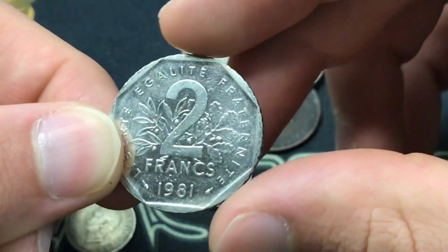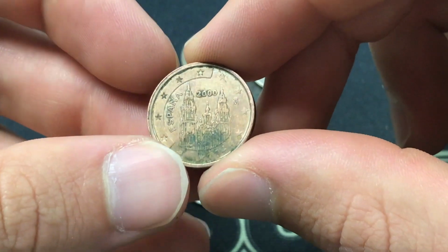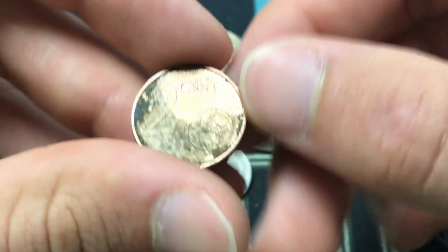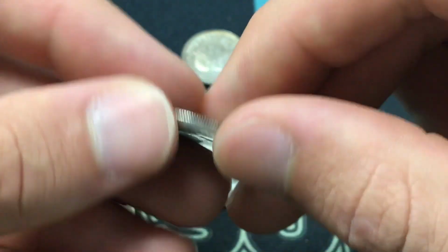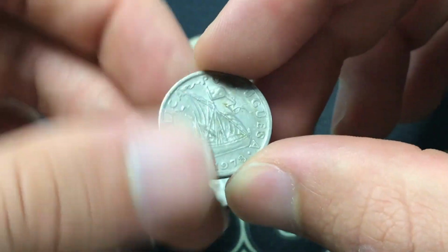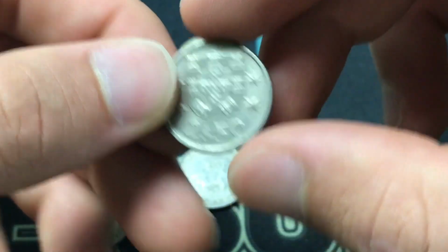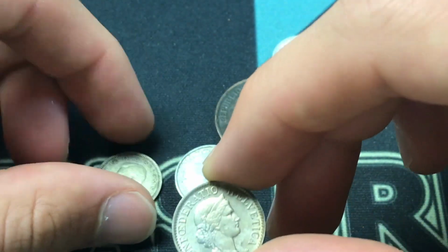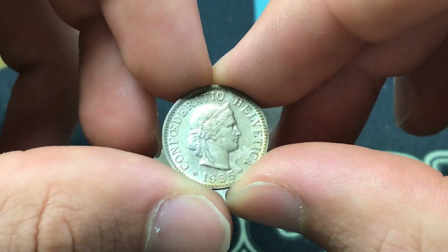This is definitely less exciting. 2 francs, 1981 from France. And then right here we have a Spanish coin from 2000, 2 euro cents, which is just 2 cents for a euro. A half franc here from France, 1975. There's so much French currency out there that's just floating. 1978 Portuguese, 2.5 escudos, I should say. But what I was saying is that with Germany, you can still exchange the coins. Most of the countries totally devalued it.